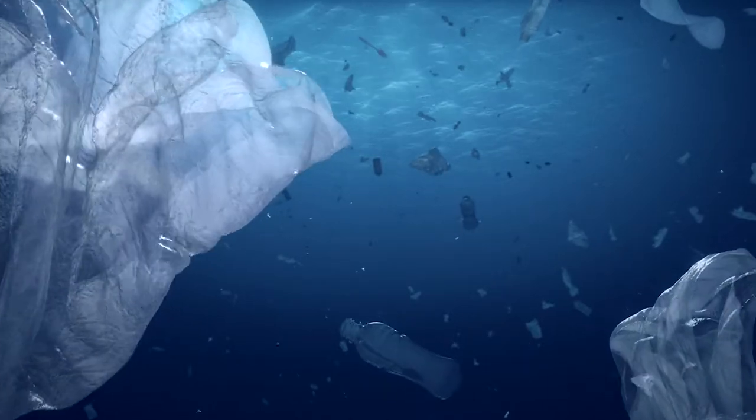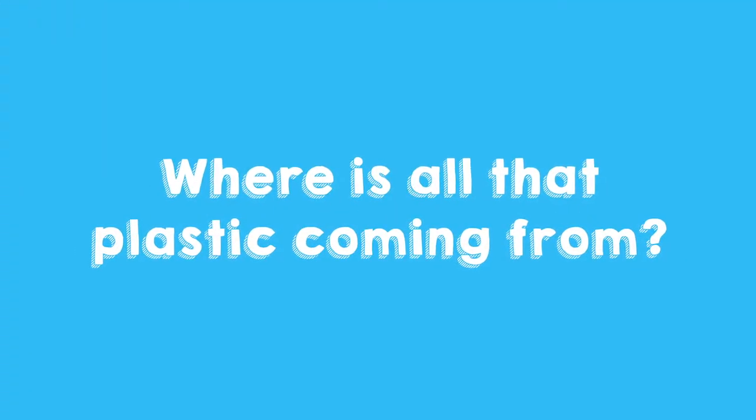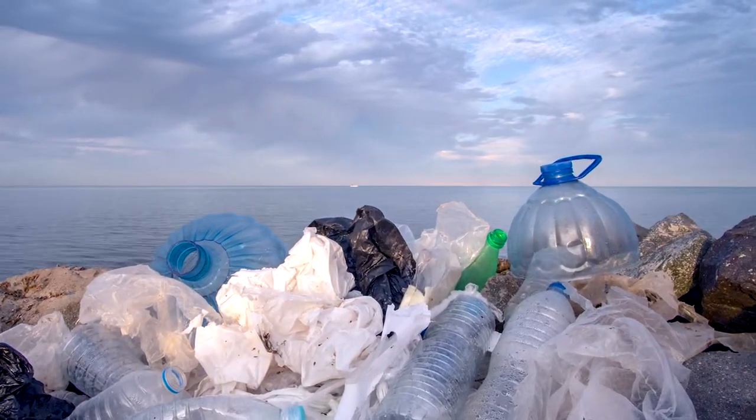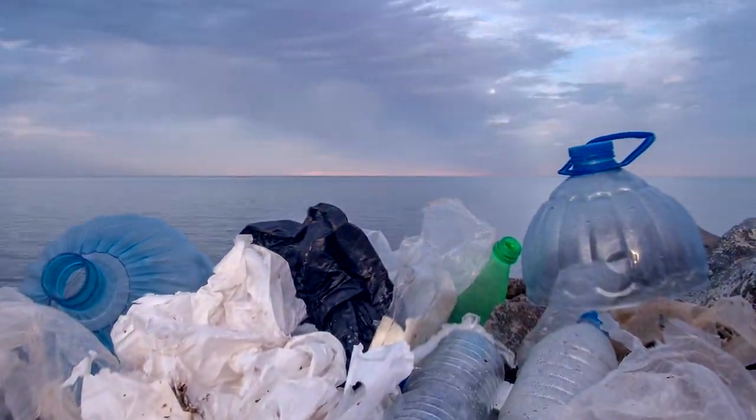Did you know that every second 250 kilos of plastic end up in our oceans? That's a whole truckload every single minute. Where is all that plastic coming from? It comes from the garbage that we throw away in the streets, fishing nets that are left behind, but also by washing synthetic clothing and by brushing your teeth.